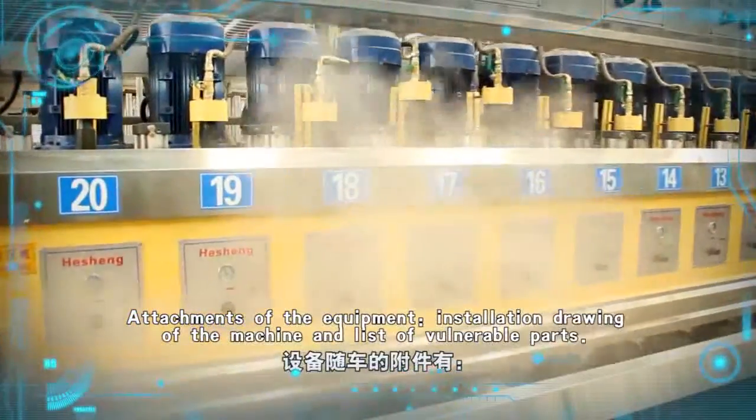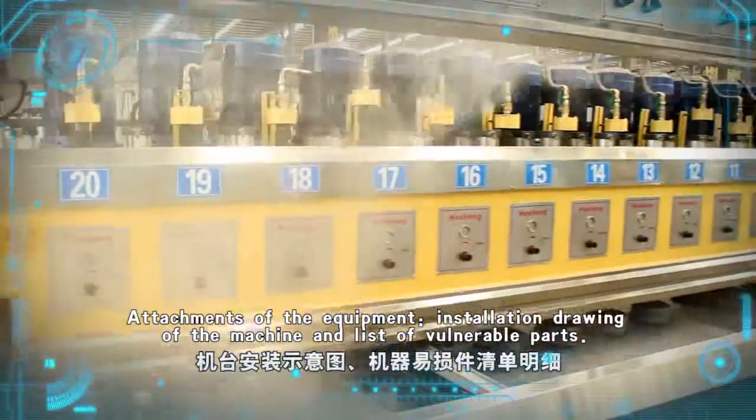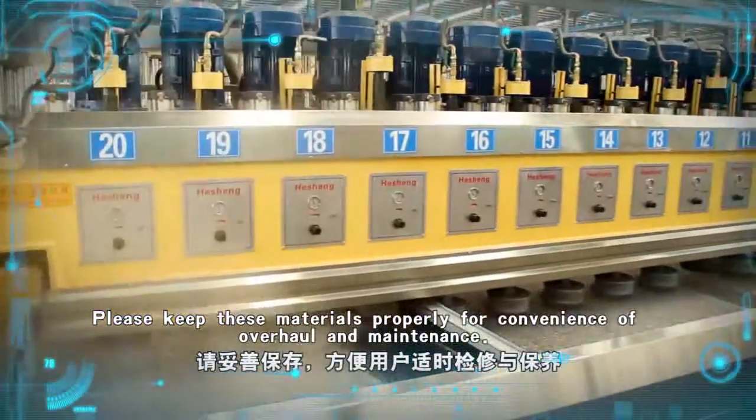Attachment of the equipment. Installation drawing of the machine and a list of vulnerable parts. Please keep these materials properly for convenience of overhaul and maintenance.